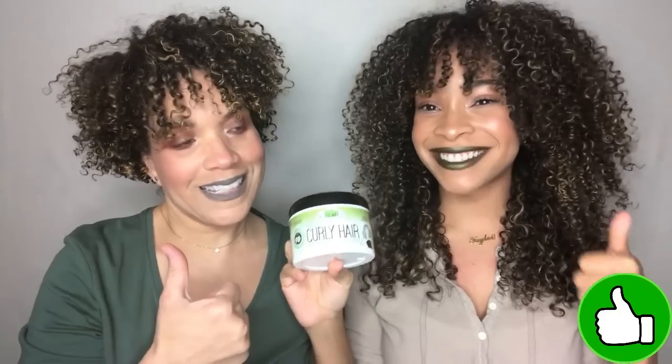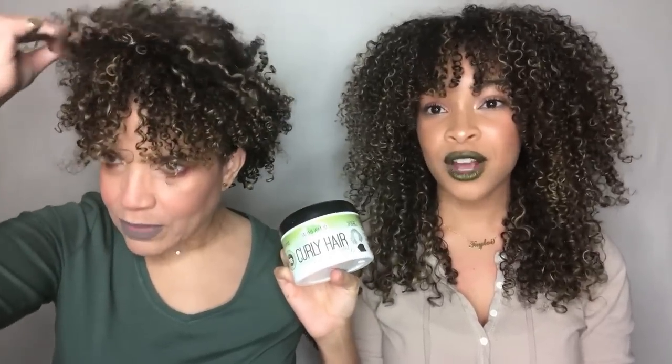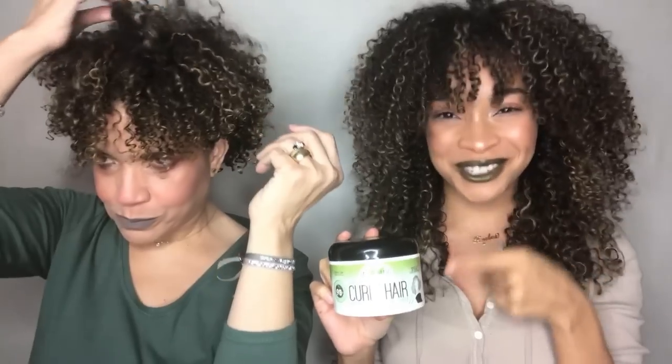So this product is the Taliah Waajid Shea-Coco Curly Hair Curl Souffle. It is most definitely MADCURLS One and Done approved. One and Done approved, yeah. I honestly think it's definitely in our top 5 best one and dones ever. Who would have thought? This was just chilling on the shelf in CVS, and I just picked it up. And this is amazing. I will definitely be reaching for this again.